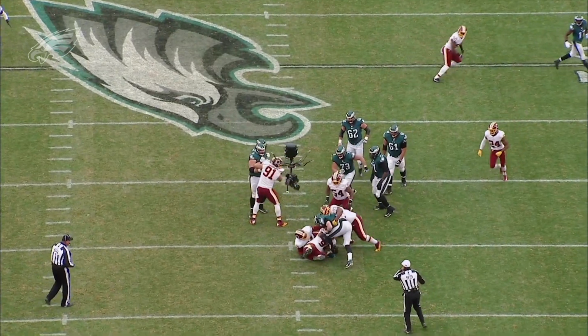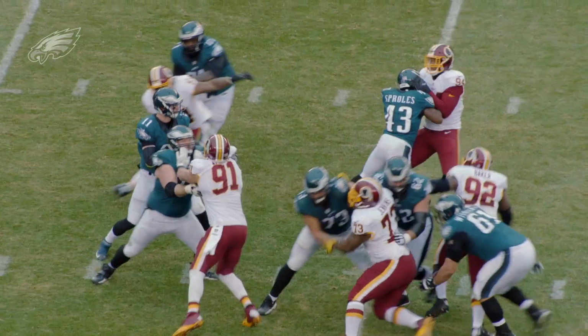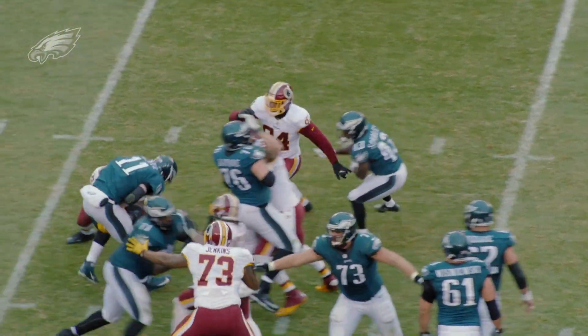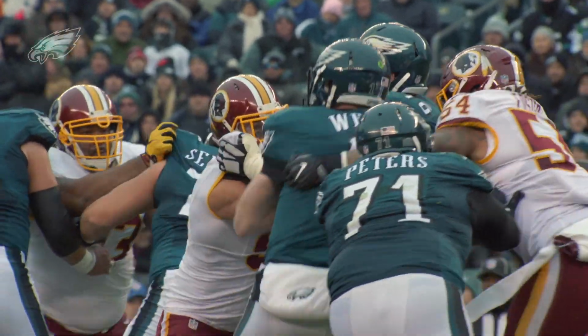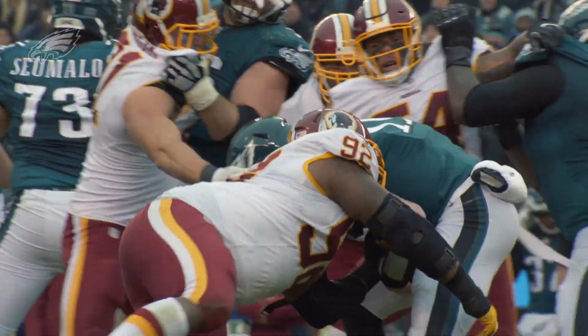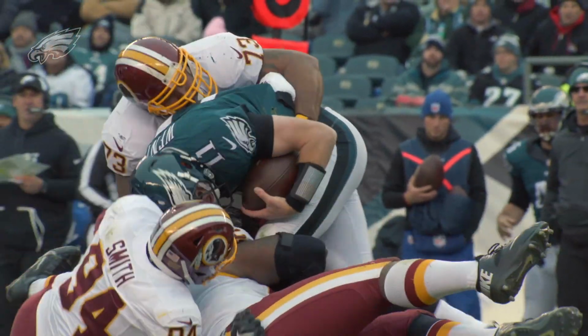So we have seen this blitz stunt concept for the last 3 years that the Redskins have used successfully. We started with the Cowboys from a week ago, but 3 times against the Eagles over the last 2 years. So this is something that the Eagles clearly know about. They must be prepared to deal with.